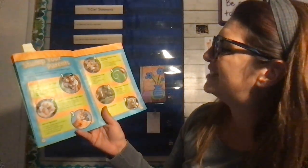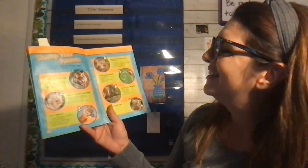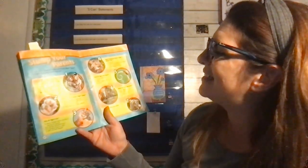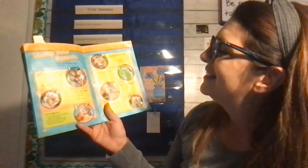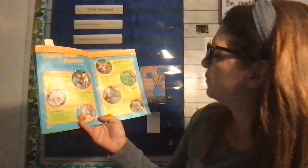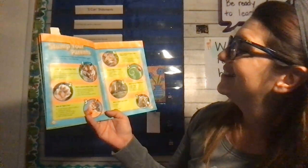2, what is special about a tiger's paw? Is it A, they are small but powerful? B, they don't sink in deep snow? C, they have 3 toes? Or D, they make noise when walking? B, right? They don't sink in the snow. Did you remember those facts?